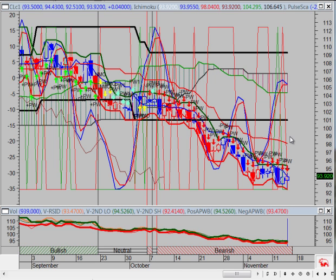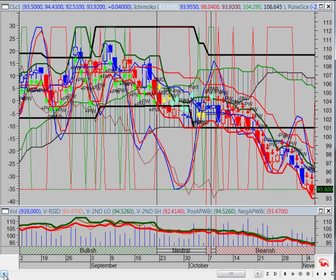Is it possible that price could turn and start to head higher? Yeah, but not likely. Let me give you an example of why I believe that. Okay, notice here the swing VIX was hitting lower highs and lower lows. Lower low. Okay, here and here and here.